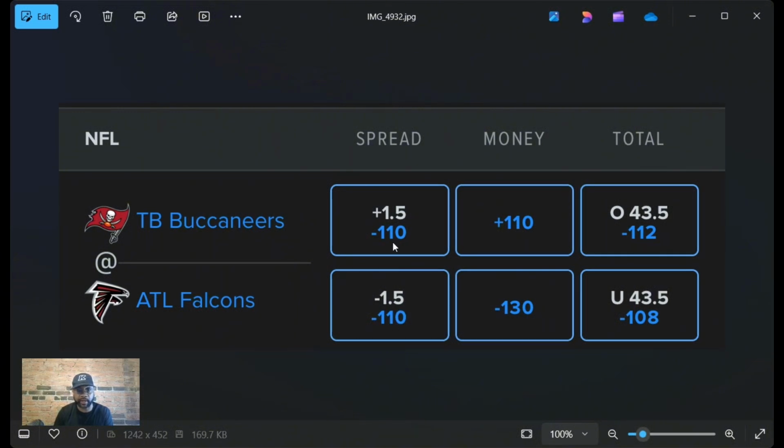Now, the opposite of that is if you take Tampa Bay, they're plus 1.5. So if you bet on Tampa on the spread, they can still lose the game, but as long as they don't lose by more than 2 points, you still win the bet. Now, I know it's a little confusing here, especially if you're new with the plus and minus, with the 1.5. I wish it was just an even number, like a 3 or 2.